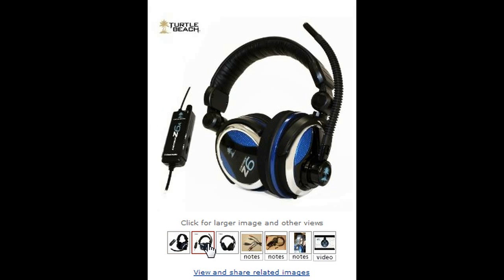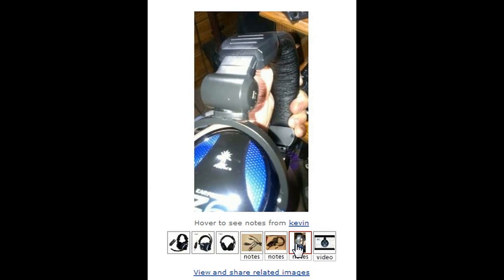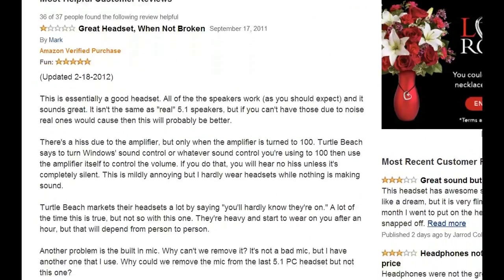This one looks pretty cool with blue accents. It's powered by USB and it's got mini plugs for the audio. It was released in June of 2011, so it's reasonably new.